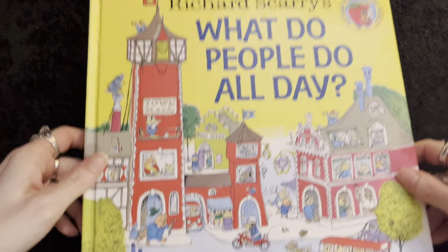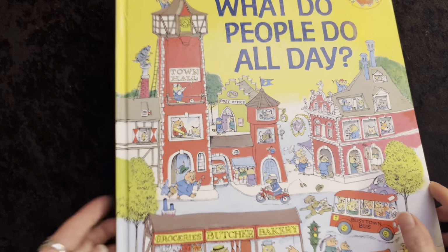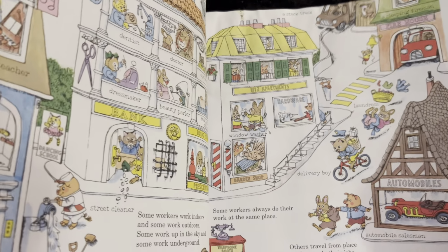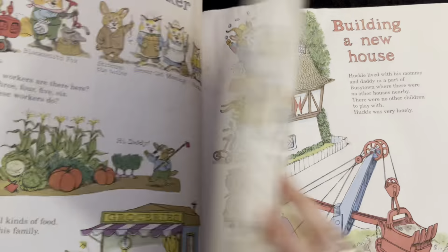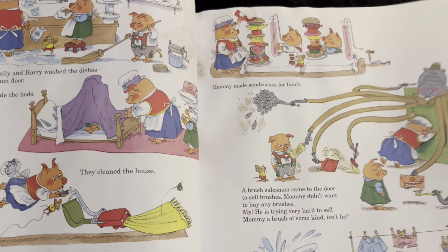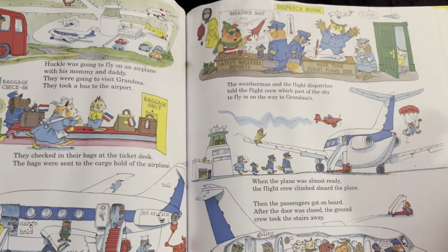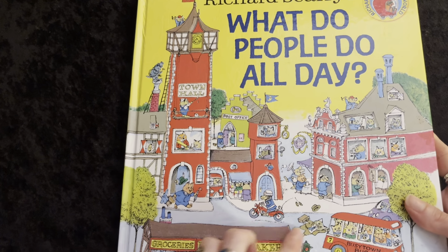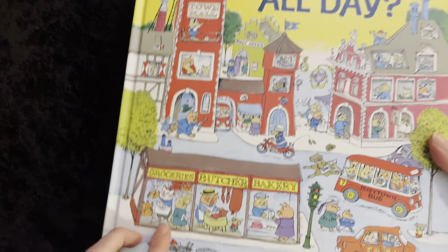I don't think I'm going to show this because it's so big, but I love Richard Scarry. What Do People Do All Day? This book is huge, and it got water damaged a little when my daughter was small, and I should probably get a different copy. If you know Richard Scarry, you know I'm such a fan, kind of like Frog and Toad. It's just fun. Especially as a kid, I love details. I love looking at all the little details. I'm still like that, and there's so much to look at. It's like a dollhouse.